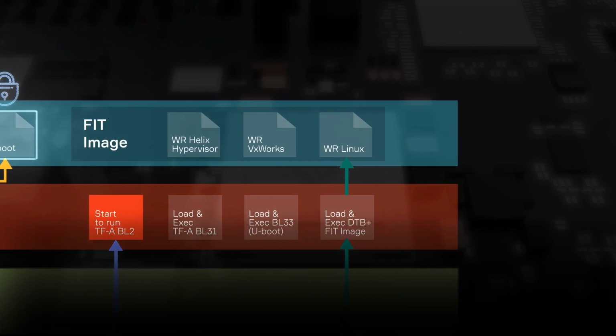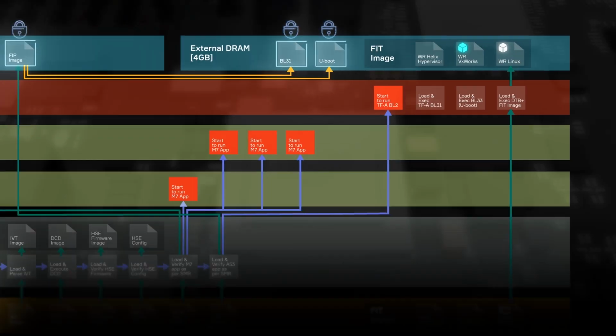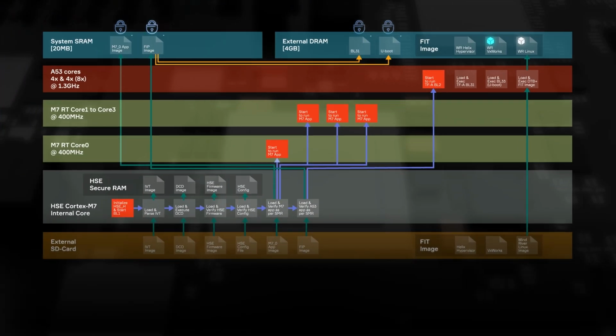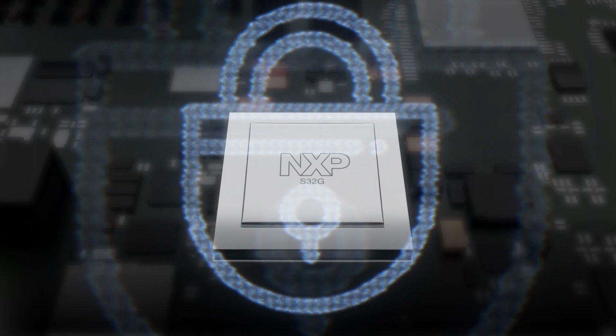Once those operating systems are loaded, they can then use the HSE to load and unload cryptographically signed containers, enabling developers to securely update non-safety critical features without impacting the adjacent safety critical features.